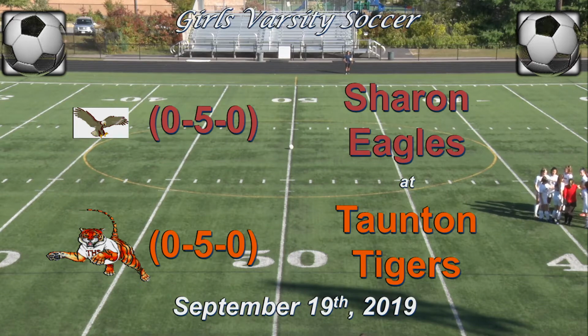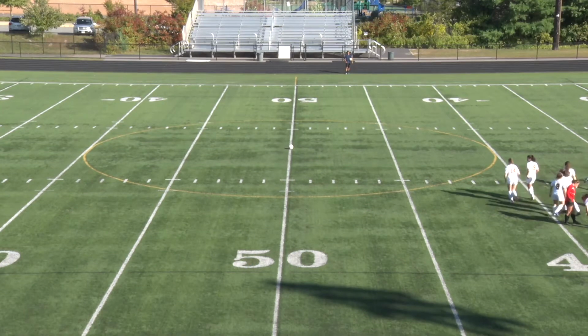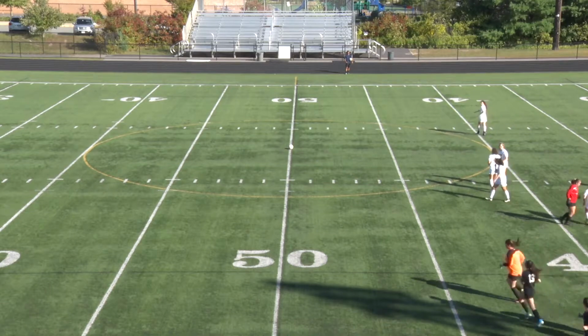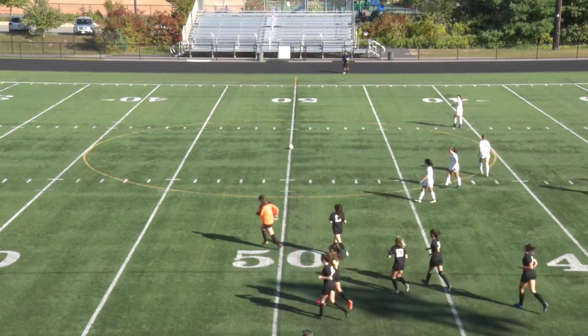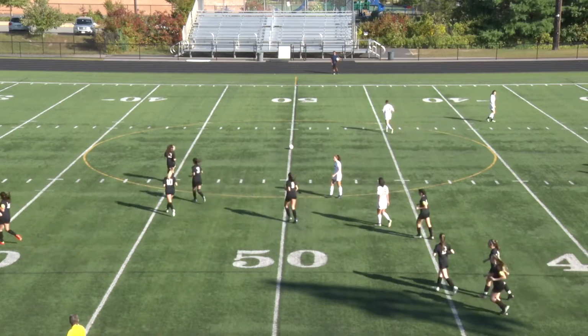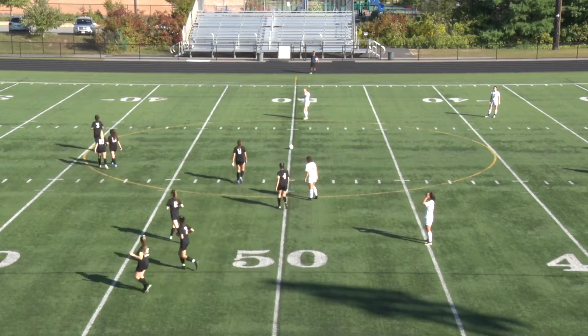I'm Gavin Straczynski and today we are here watching Taunton High Girls Soccer, and it's the Taunton Tigers versus the Sharon Eagles. Today hopefully the Taunton Tigers get off to a good start and keep the ball moving, keep working together, and hopefully keep up with the Sharon Eagles. Getting ready for the start.